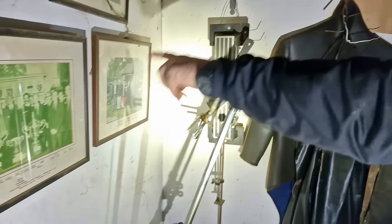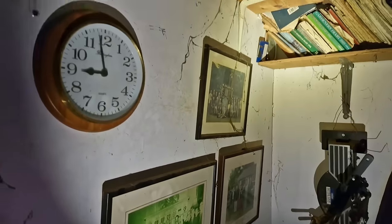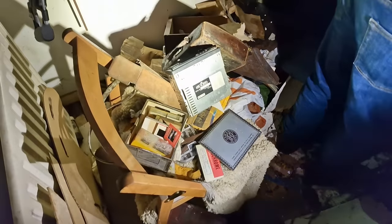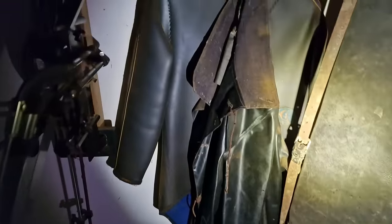Oh, look at the hole in the roof. Oh, look, he makes picture frames. Cuts the frames and angles. Yeah, he's definitely into his shooting. Hello. Look, Spartan diving gear. He's into everything, isn't he? Yeah. That's really old. That old coat, mate.